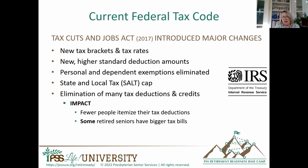The other big change was that new higher standard deduction amounts were introduced. Much higher standard deductions than had been true in the past, but a lot of deductible items for people who itemize their tax deductions disappeared or were income limited. This pushed a lot more people into using the standard deduction. This worked out great for some people. It didn't work out as well for others.